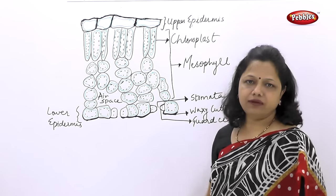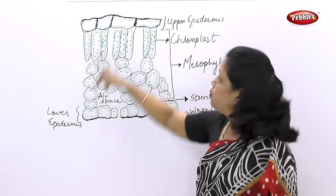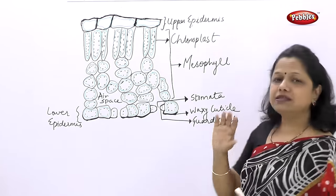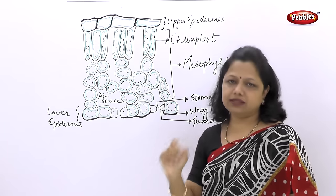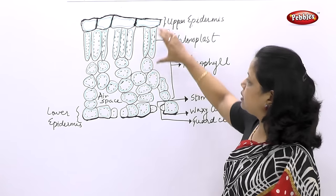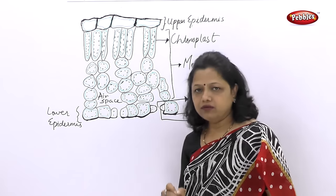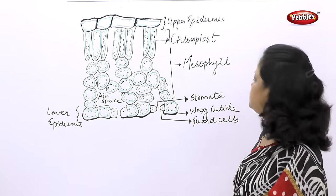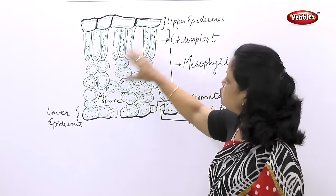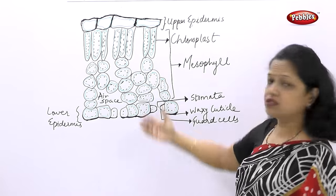This is the cross section of a leaf. In the cross section of the leaf, you can see the upper epidermis and the lower epidermis. Both the epidermis I have drawn quite thick. That means the upper part and the lower part actually have the cuticle, which is a waxy coating. Then in between there are two types of cells. One is called chloroplast, which contains chlorophyll, which is actually absorbing the sun's energy, and the rest of the part is filled with mesophyll cells. These mesophyll cells and chloroplasts have a lot of air spaces in between in the leaves. This is the cross section of the leaf.